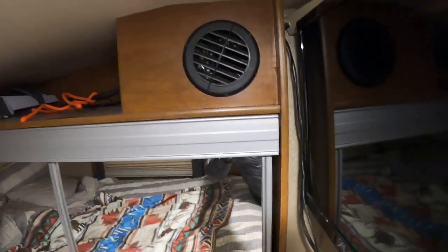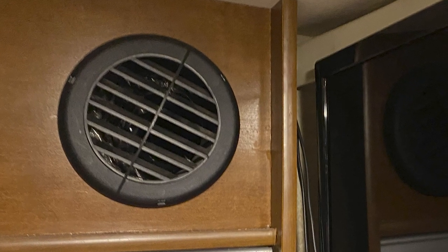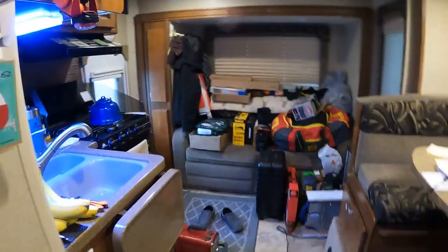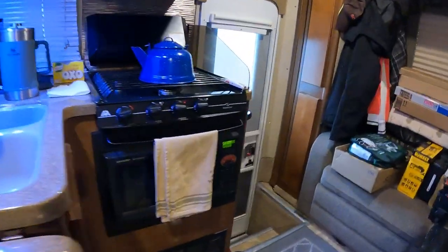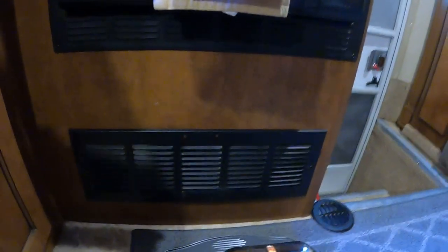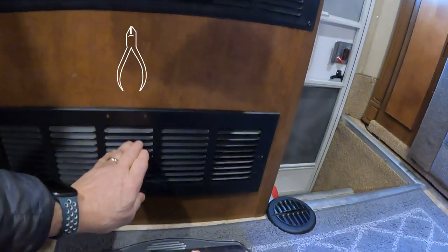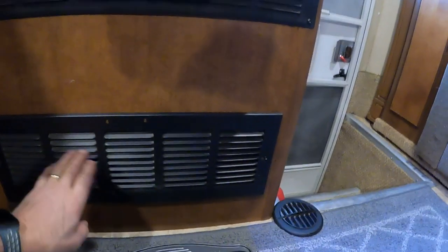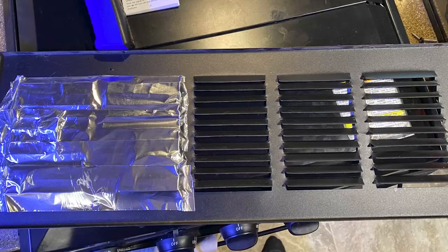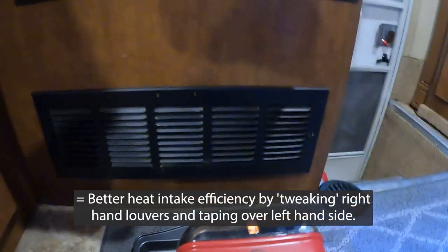We're just going to go past the bathroom door and up here into the bed area. And wouldn't you know it, there's a heat vent right there. So what I discovered, and you'll get the short version of the story, is that if I pull this cover down here and tape over and block this side, take a pair of pliers, open up these louvers a little more, you'll see that the louvers over here are, it's tough to tell on the camera, but they're letting through about 50% more air from this side than these two louvers over here.